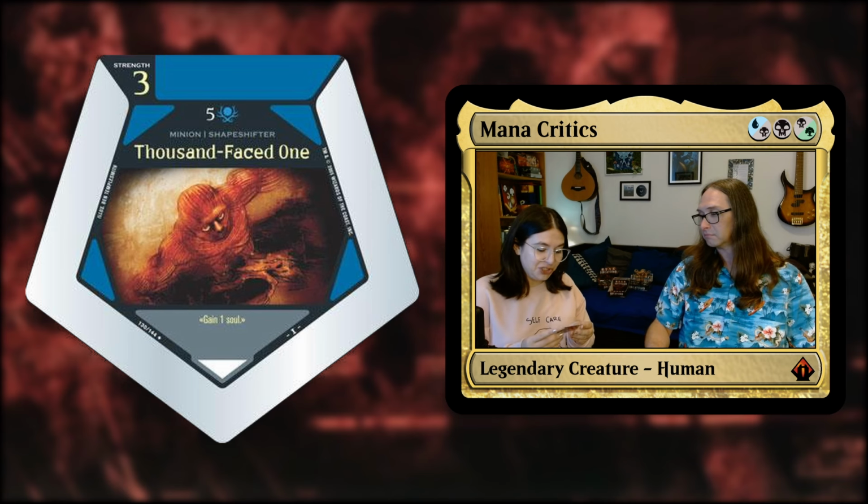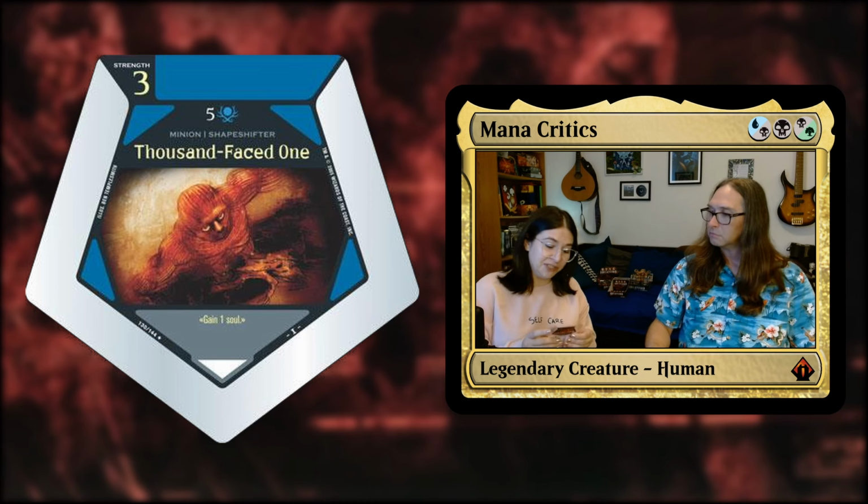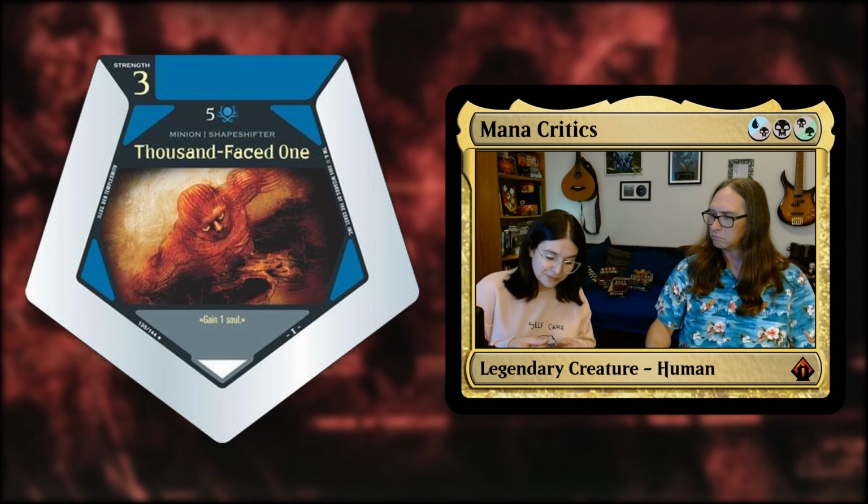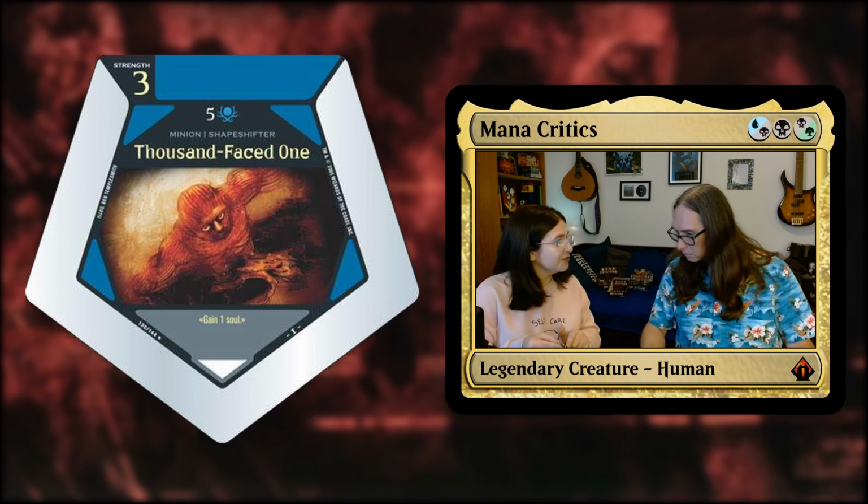It is a minion shapeshifter, and it has a gray trigger. It says gain 1 soul. Costs 5, but it's strength 3. And it's illustrated by Ben Templesmith. Okay, that's cool. Oh, you can see he has shed his flesh.